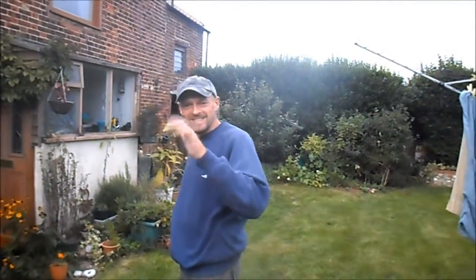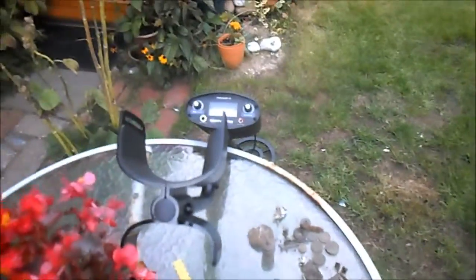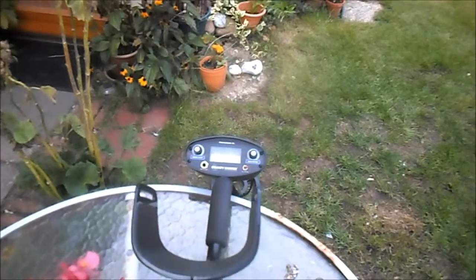Right, we've been detecting Dale's garden. This is his house, his old fisherman's house. Here's Dale. Give us a wave, Dale. Thumbs up. And we're just showing you what we found. He's just got a Bounty Hunter Tracker 4. We just tested it out.